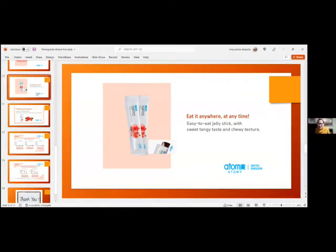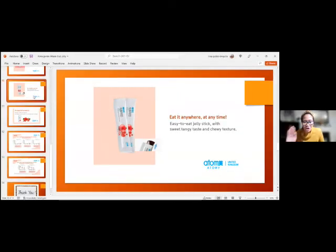It's a jelly stick with a sweet, tangy taste and chewy texture. So any one of us from, I think, the age of 6, from children to adults, can take this pomegranate jelly stick. I would say that children will love it very much more than adults, because they will find it like a candy.